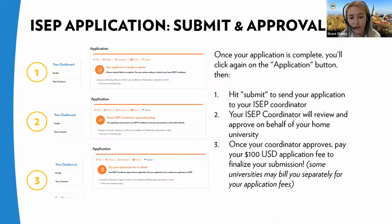So once you have all of those blue check marks and you're able to submit your application, you will see the submit button in the middle of the application box at the top. It will be orange instead of gray, and you will be able to submit your application. Once you submit your application, it will be sent to your home ISEP coordinator, who will be able to review your application and approve your application on behalf of your home university.